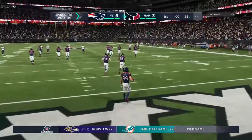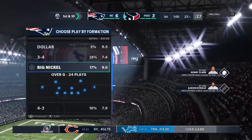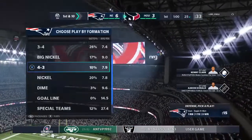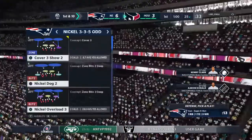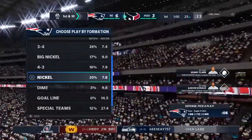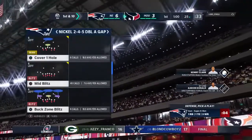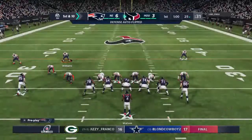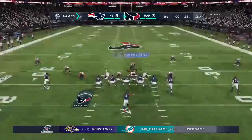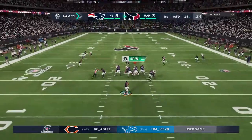And no return on this one as the fair catch is signaled for and taken. The Texans take over 1st and 10 at their own 25-yard line. The Texans offense ready to go here for their next drive. They've been a come-from-behind team all year. They'll need to do it again as they trail early in this wild card game.